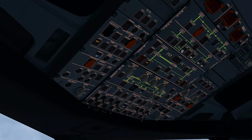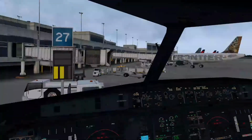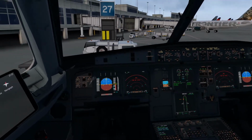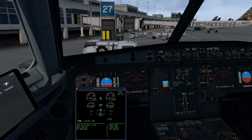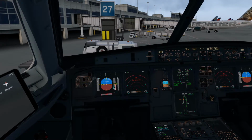We're going to turn on the fuel pumps. And we are now ready to program the MCDU. Perfect. Alignment is in more than 7 minutes. Okay. All right, let's brighten the other MCDU as well.